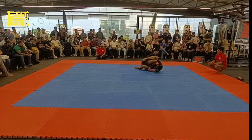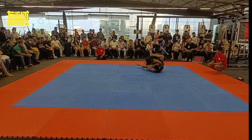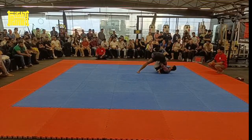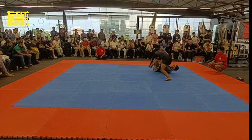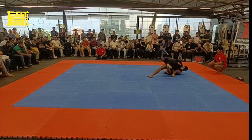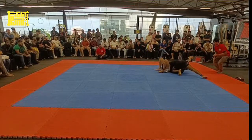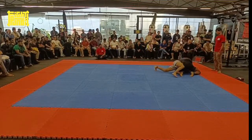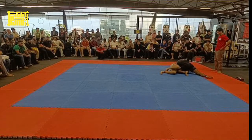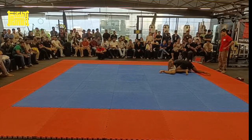Rahul able to make full use of that trap leg to keep Harish within his guard. But Harish slowly but surely working his way across the guard of Rahul to pass now. Passing points for Harish there. Goes 2-0 over Rahul.